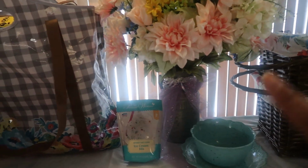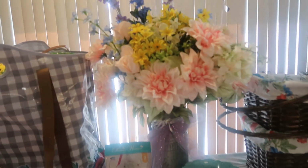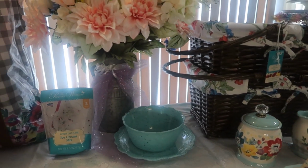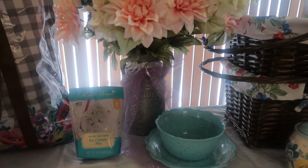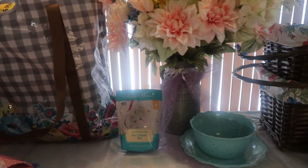Because even if you stack your closet up with some of these and just fill them with different things, I think it's just so pretty and synchronized just to have that stack. And that beautiful wicker, the color of that wicker is really, really pretty. And you can do so many different things. It'll look really pretty with different prints, even if you change that out. I just love the dark color of the basket.